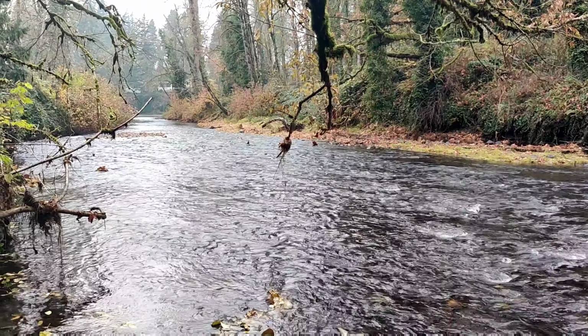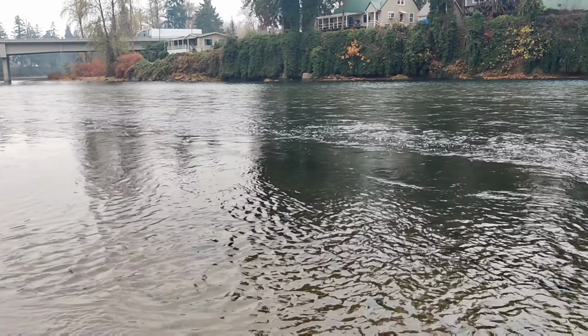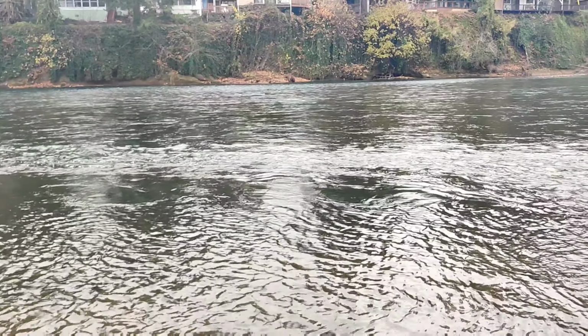This scene might be familiar to a lot of you here in the Pacific Northwest, especially if you've seen any of the Clackamas commercials. It's because we are in the town of Carver, Oregon, and this is the Clackamas River. If you take a look at this river, the river is a fairly large river in the lower river system, and you can pretty much tell where the fish may or may not be at any given point.